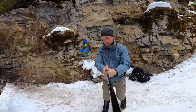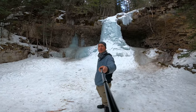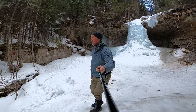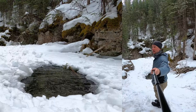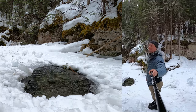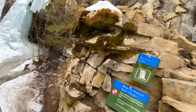So I'm gonna get down here to show you guys a little bit closer up. Look at that. Pretty cool, guys. And you can even tell that it's starting to melt already. There's little spots where it's open. And behind me down there, there's another set of waterfall, most likely, that keeps going down. But I'm not gonna get too close to the edge here because I'm not too familiar with the area. But we're gonna go check out behind, see what that looks like.